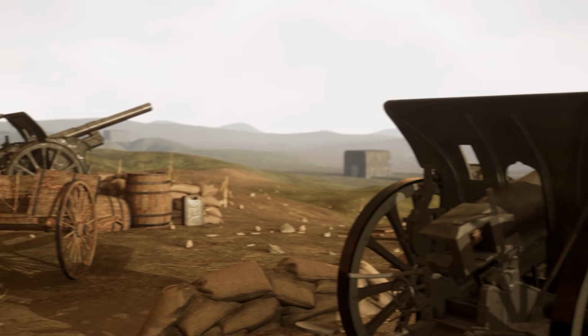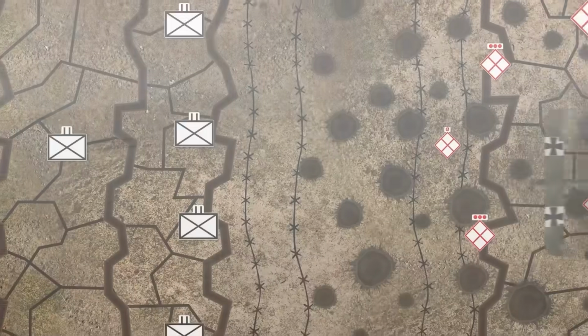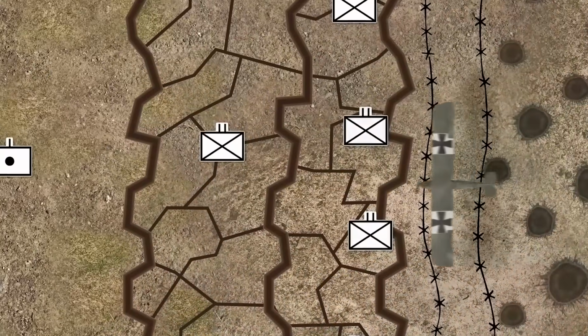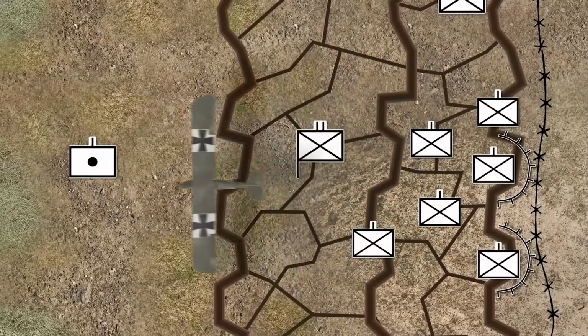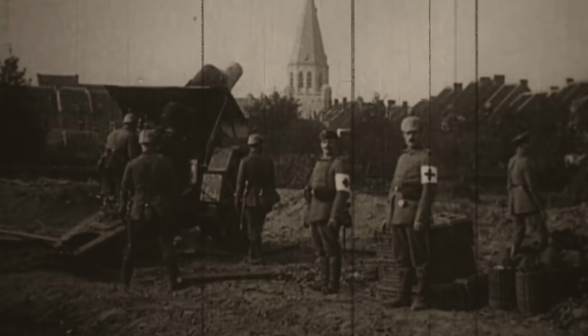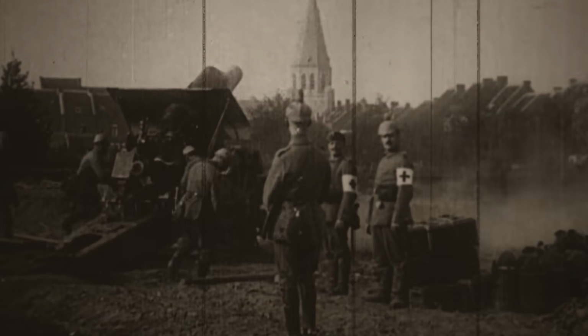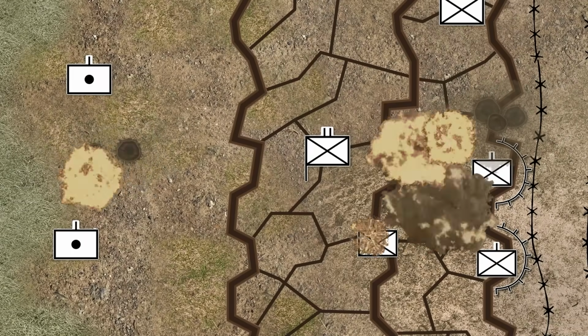German use of artillery became a cornerstone of its combined arms strategy. Aircraft reconnaissance identified specific targets, such as enemy strong points, command posts, and artillery batteries. The Germans then conducted not week-long, but hour-long intense barrages, concentrating primarily on these critical areas.